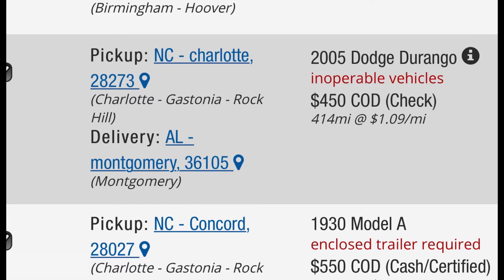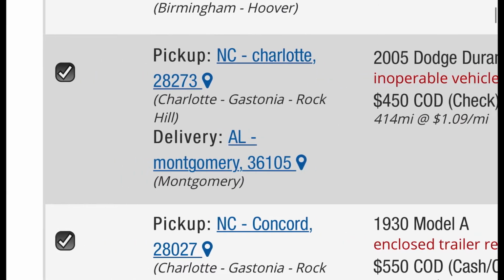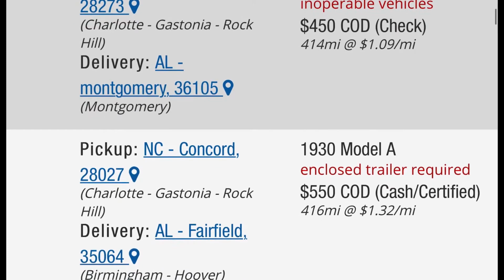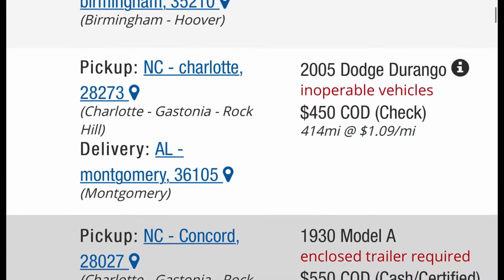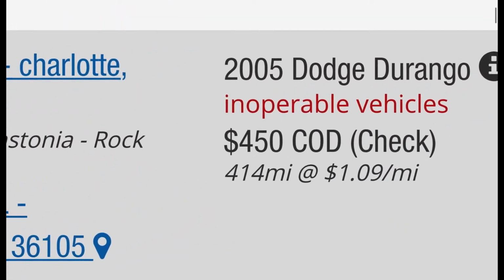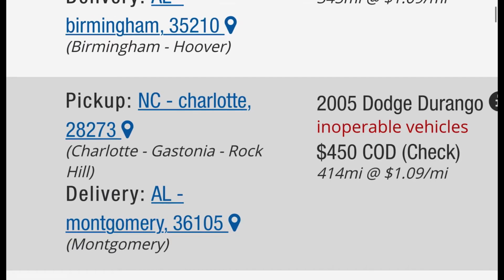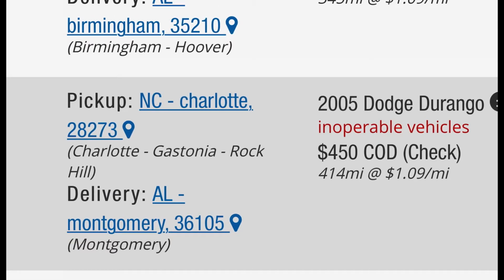Go to the Tractor Supply store. I don't know, what do you call it? Northern Tools, Northern Hydraulic. Get yourself a winch, and you could winch this Dodge Durango up on your trailer. That's pretty good money. Look at that. $450, $1 a mile. It's really good value if you don't have to wait forever to load it, and if the wheels turn, you just load it and go.